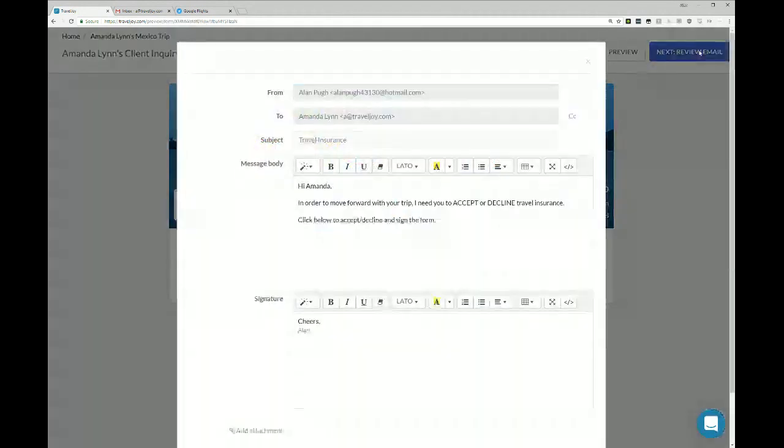Here's the thing. All that form is going to do is ask them if they want or don't want travel insurance, and then make them sign, of course, because, you know, it's a waiver. What it's not going to tell them is how much travel insurance is, what it covers, or anything like that. There's 2 ways you can include that information when you're sending this out to your client. The first way is to come in here and say, see attachment for insurance details. And then you can come down here and click add attachment.